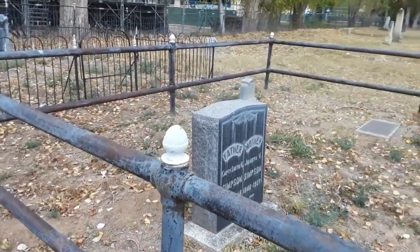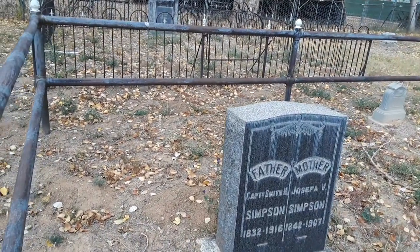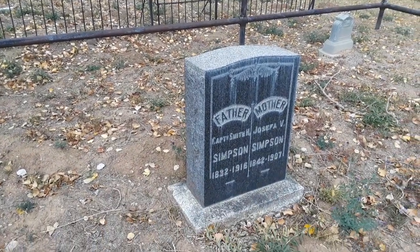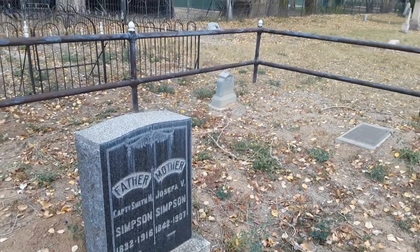Terribly, terribly sad. Mother and father here. 1832 to 1916, 1842 to 1907. Sorry, I wasn't looking where I had my camera. Look at that old one over there.